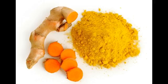Asparagus. Asparagus root has been known as a home treatment for urinary tract infection, UTI. There are multiple ways in which you can use this remedy. Take dried asparagus and powder it.